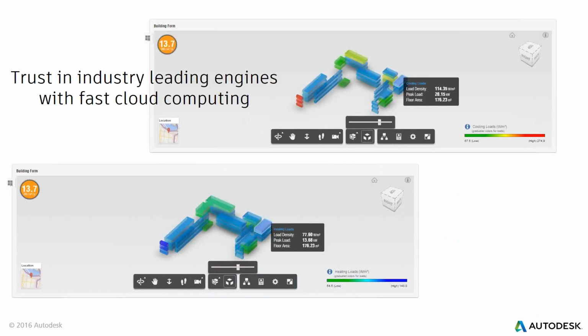We're also using industry-leading engines that are leveraging cloud for fast computing. We're leveraging DOE 2.2 as well as EnergyPlus. And if you've ever done any work with energy modeling, you know DOE 2 and EnergyPlus are pretty much the standard engines out there. Most of the tools on the market are using one or the other. We're actually using both. And the fast cloud computing is critical because it means we're getting you results when you need them, when you need to make a design decision, not 6 weeks later when you had to make a decision yesterday.